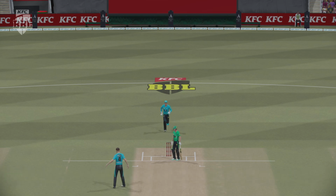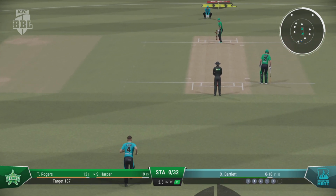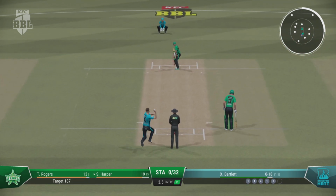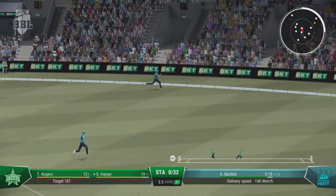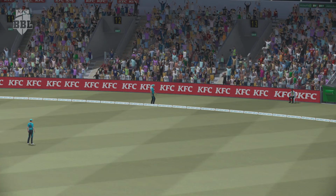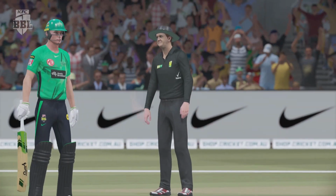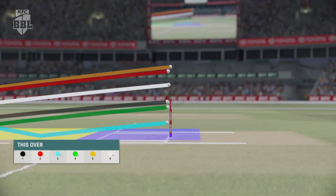And I wonder, this might be a wide here. No, it's not. Here we go, last ball of the power play. And it is going to be dealt with. Is it for four? Yes, it is. Great way to end the power play, with none for 36 from the four over power play.